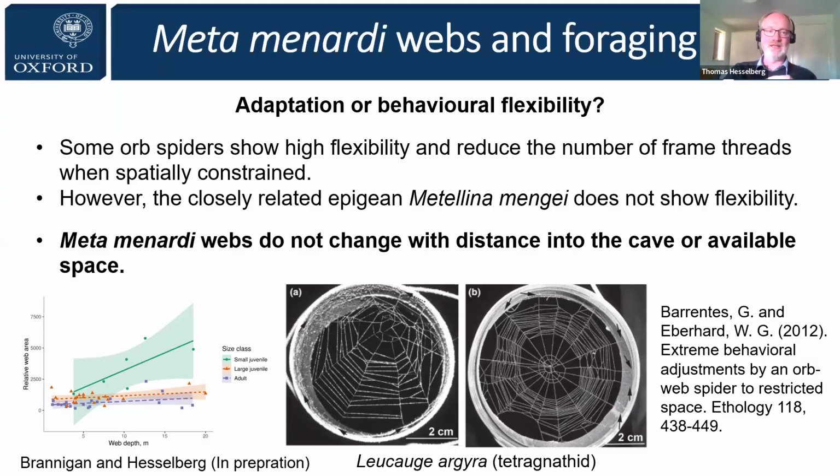So it seems unlikely that this is caused by some kind of behavioral flexibility because of space constraints. Indeed, I've kept a few spiders in my garage as well that also build webs with missing frame threads and looking very much similar to these ones as well.